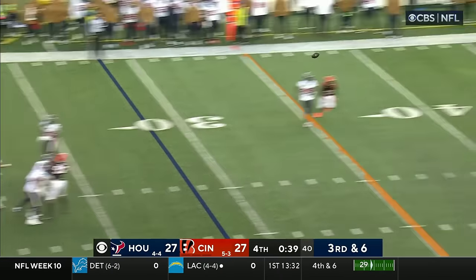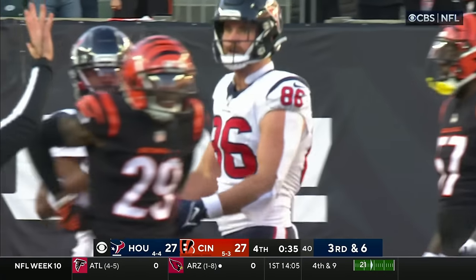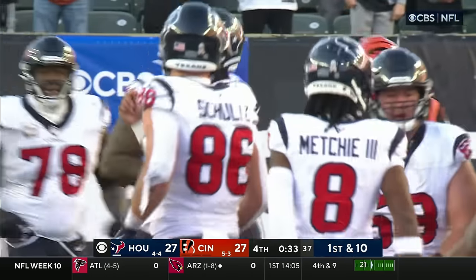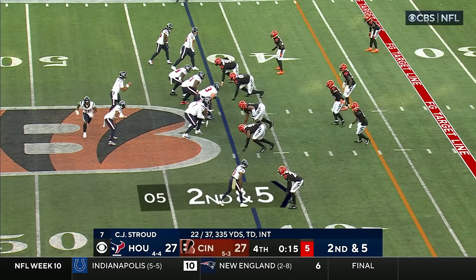Here goes Stroud, downfield and caught, Schultz! Now you call the timeout. Taylor Britt with the tackle, down to the 46-yard line of the Bengals. Second down, 5.